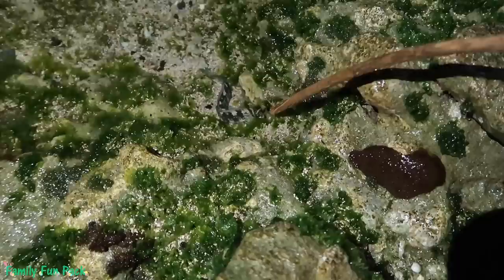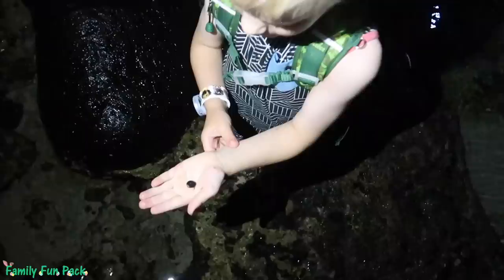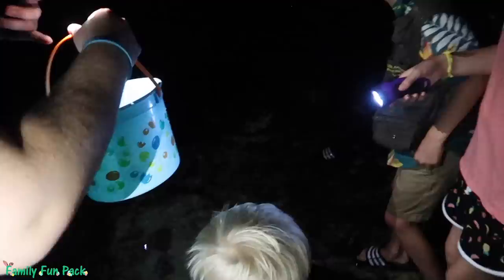Bye-bye. There's an eel. Look at that, you guys. Oh, he's alive. He's alive. He's just not moving. He found a hermit crab. That's a deep little hole right there. I know. Earlier we saw a huge eel like this long. Oh no, there goes our bucket. It's floating. Heather's getting it. There we go. Oh my god, well, they lost like a bunch. Oh, they lost all their crabs.